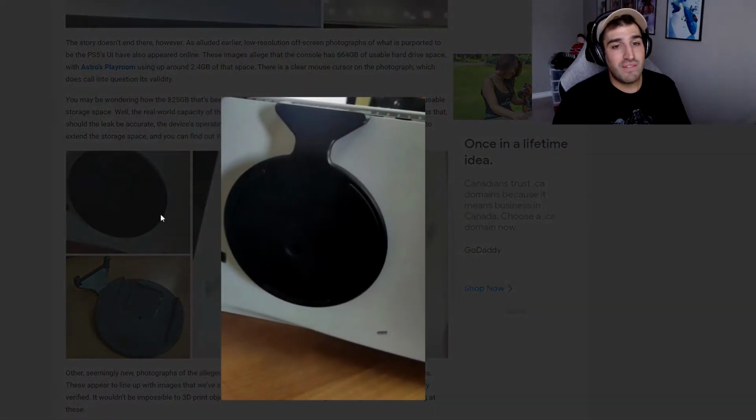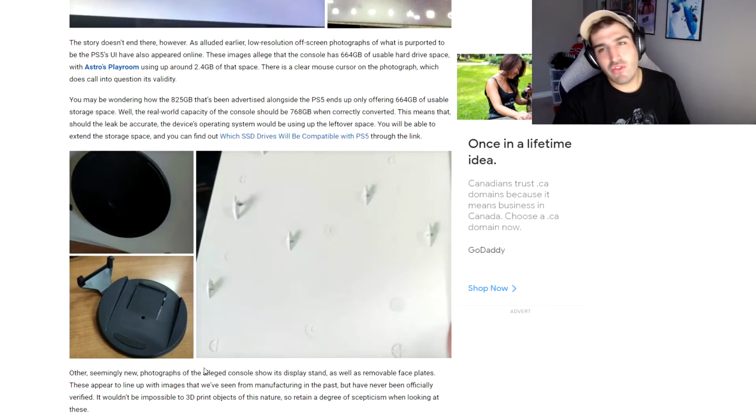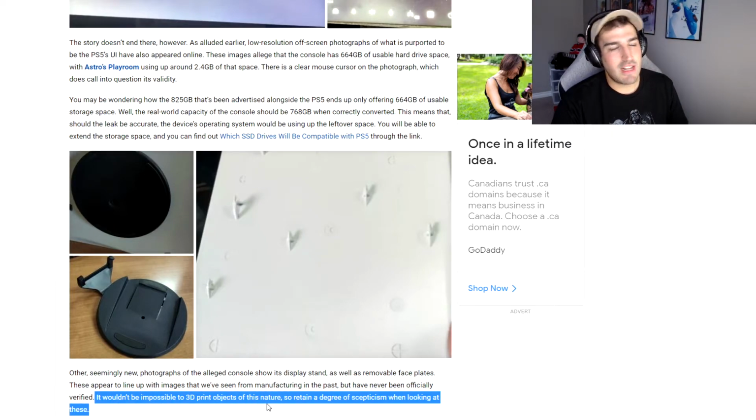We've also seen pictures of the stand. So this is the stand that's going to be holding up the PS5 when you're putting it vertical, and I'm thinking with the size of the PS5, you're most likely going to have it vertical. Now, like this article says, take it with a grain of salt, because it isn't impossible to 3D print these objects. But I mean, if you're going to 3D print something, why would you 3D print the stand and the place?